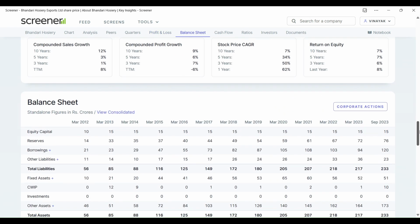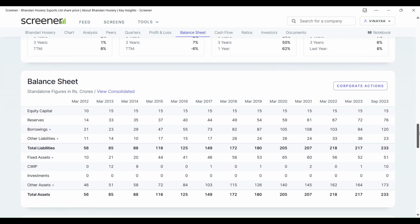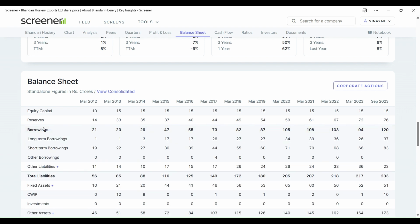If we look at various factors like equity capital, the equity capital is 15 crore rupees in September 23, which has been increased due to rights shares, and that we will get to see in the March 24 balance sheet. If we look at the reserves, reserves are 76 crores and borrowings are 120 crore rupees. In borrowings, the long term borrowings are around 37 crores, which the company wants to reduce by issuing 48 crores of rights shares, and other ways through which they want to reduce the long term borrowings and secured debt.